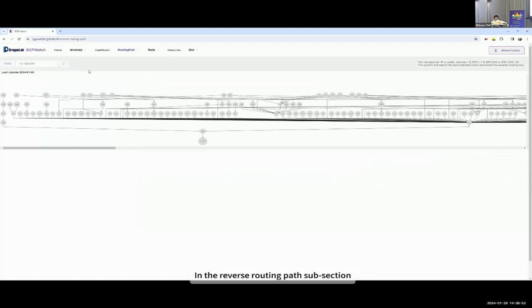In the reverse routing path subsection, you will have to put an input prefix or IP address in the field up here and hit search. The system will search the best match prefix for your input and show you the reverse BGP routing tree of the prefix that you're giving. Let's take a look at what the system is displaying. This is the reverse routing tree for this prefix.